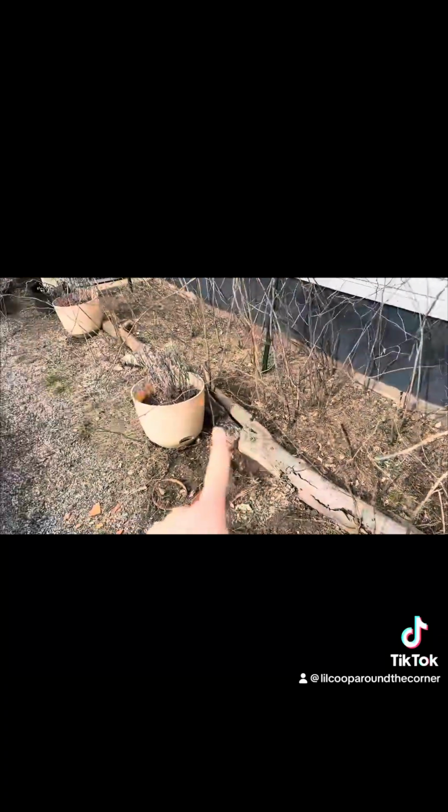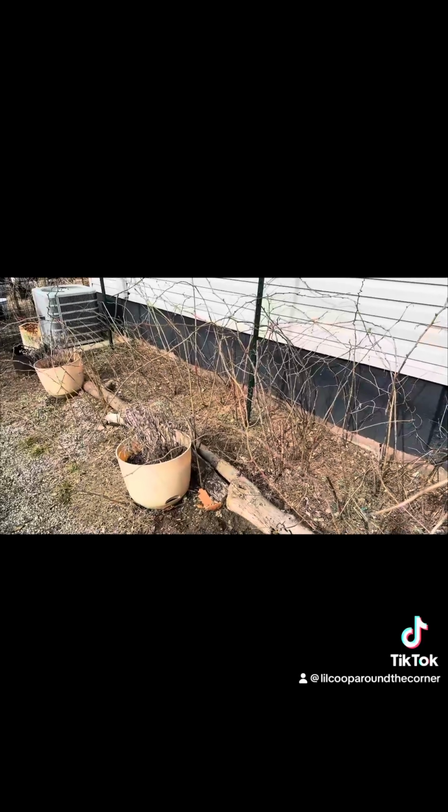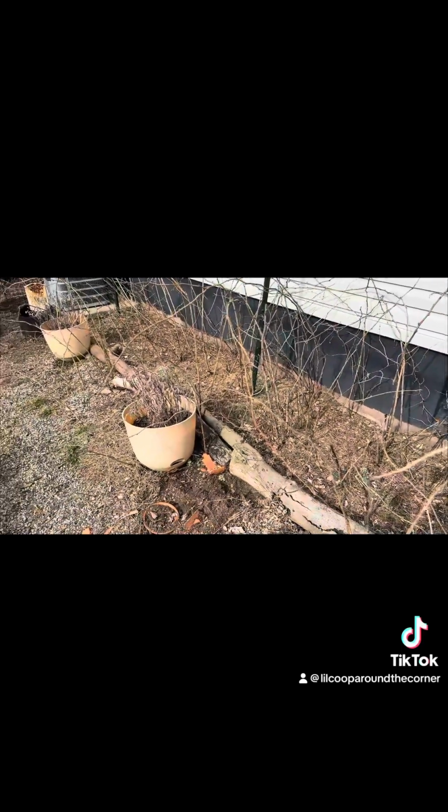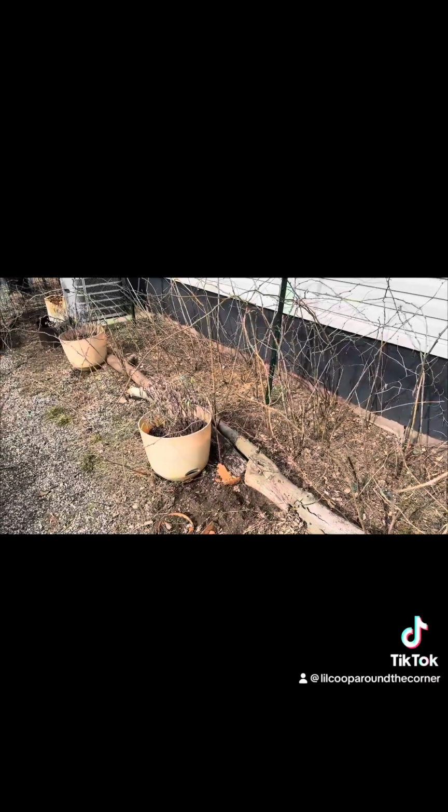These three pots have sage in them, so they come back on their own every year. I don't have to do anything for them. Sometimes I'll pop in a couple extra seeds just to fill it out, but they're basically on their own.